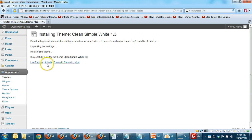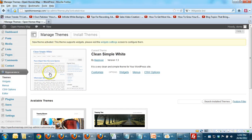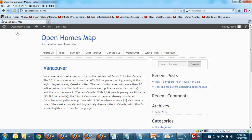There we go. And again, it's asking me if I want to activate this. I do want to activate it, so I click on that. And you would notice now I have a new theme in my theme page here. But if I go to my website, voila. Just with a couple of clicks, I have a completely new look and feel.